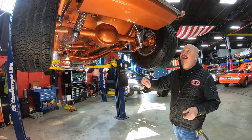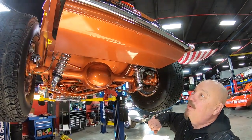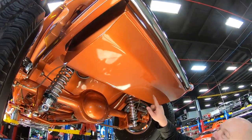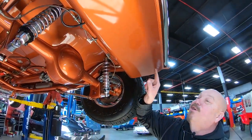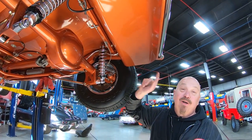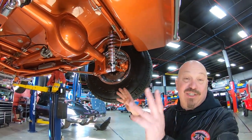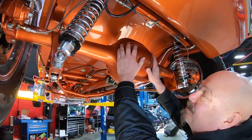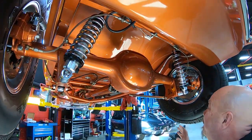All right, guys, you want to talk about beautiful? Check this beauty out. The gas tank's right back here where it should be, and look at the paint job on that thing. I tell you what, the paint job on the bottom of the gas tank looks better than the paint job of most hoods on most of the cars at most of the car shows that you're gonna go to. Look at the paint job on the rear end housing. I mean, it is amazing.